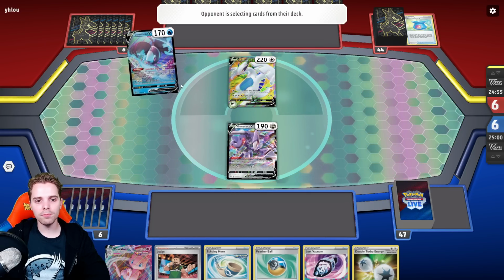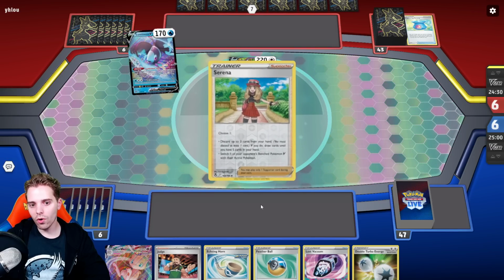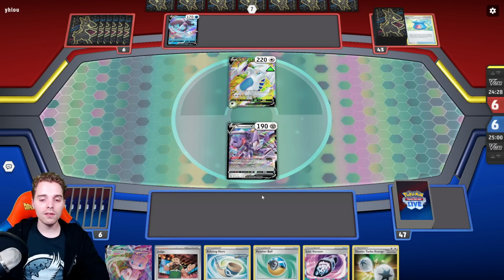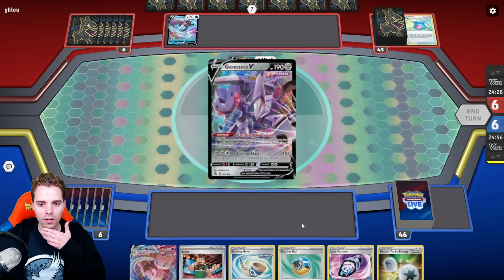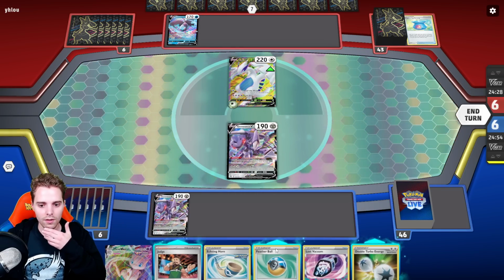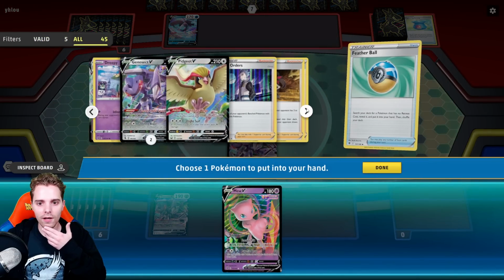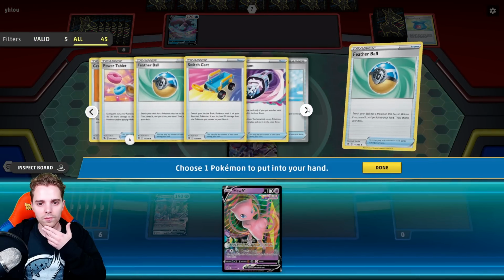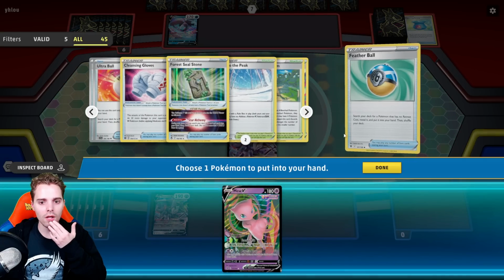Definitely when you're up against a Mew deck, you don't want to have this 2-prize liability, definitely in combination with Echoing Horn. They take Serena, that's fine by us. We're just gonna go do our thing here. Yeah, Genesect, Feather Ball, getting the Mew, checking the deck real quick. How many Path to the Peaks are in there? We have Lost Vacuum here, that's nice, and Path to the Peak, and one for Seal Stone.